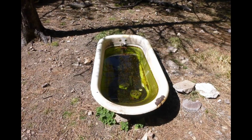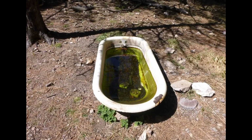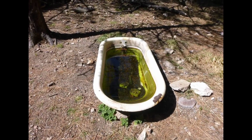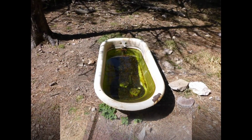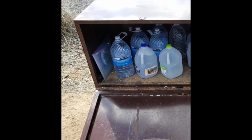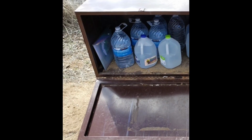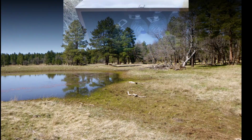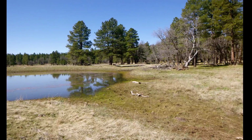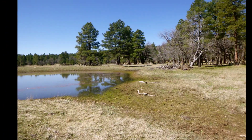You'll run into a variety of water on the Arizona Trail. They call this Bathtub Spring. Not sure why. A lot of times you'll just find a lockbox, kind of like a bear box, full of water that trail angels have left. This water source here is one you'll run into a lot. You have to be really careful, especially if there's 50 cows standing in it.